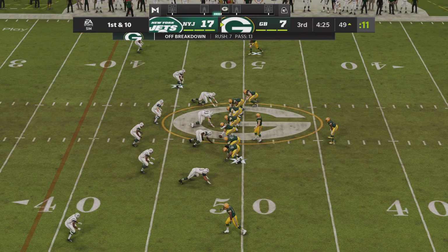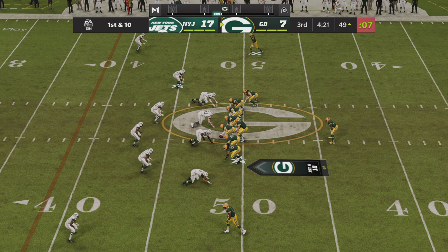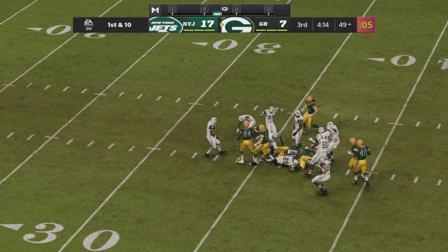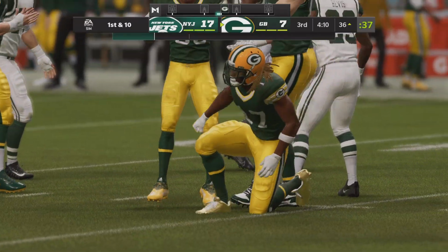So in Jet territory now. Here's first and 10 at the 49-yard line. A give to Jones. And he is tackled inside the 40, not quite to the 35.